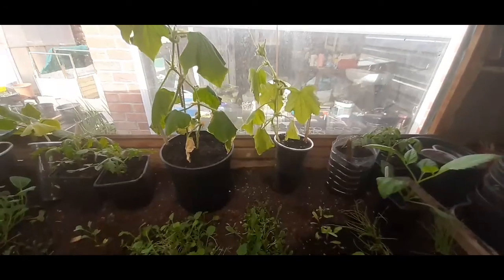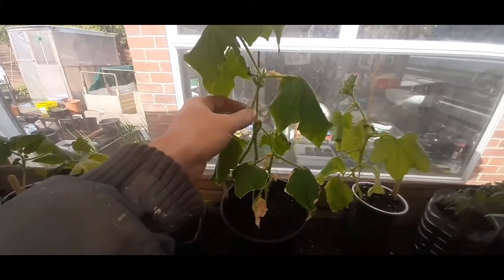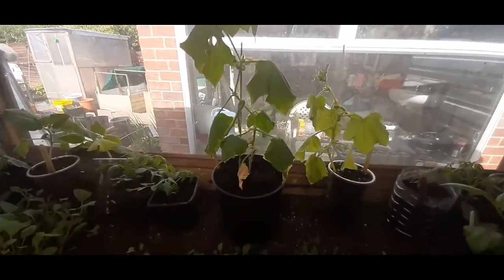I might leave the brassicas for the time being because there's some rain due at the end of the week, but I don't know. I have got some bits of potting on to do, but I'll spin these around and have a little look at the cucumber and the butternut squash. So this is the crystal lemon, the crystal apple. The crystal apple's okay. Nice and strong there still, so I'm happy with that.